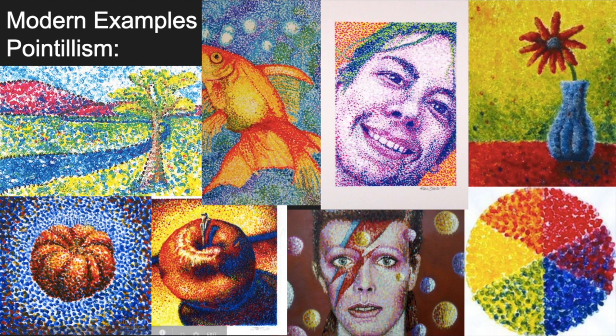Here are some modern examples of pointillism. So you can see there are some that were created by students where they are layering those primary colors, and it is creating this illusion that some of the secondary colors are there when they're really not. They did not use green right here. They did not use purple right here. It's just that the red and the blue are overlapping, and over here, the yellow and the blue are overlapping, and you can see that better in this color wheel.